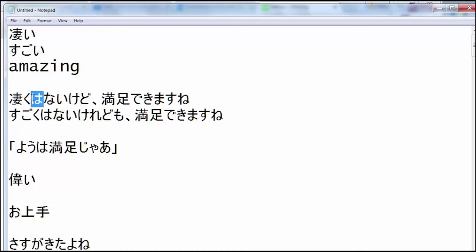And this wa, I don't have to use it. I could just say sugoku nai, which would also mean not amazing. But if I have this wa here, I'm usually going to compare it with something, or I'm saying it's not amazing, but something something. Sugoku wa nai kedo. Kedo means but. Manzoku means satisfied, satisfaction. Dekimasu means able to do. I didn't say that earlier, but it comes from the verb dekiru, conjugated into a polite form, so it becomes dekimasu.